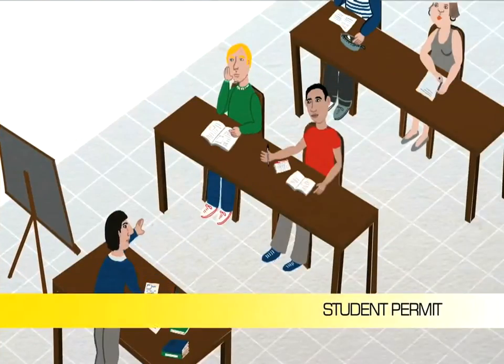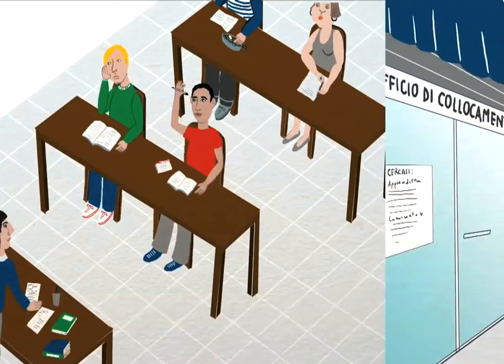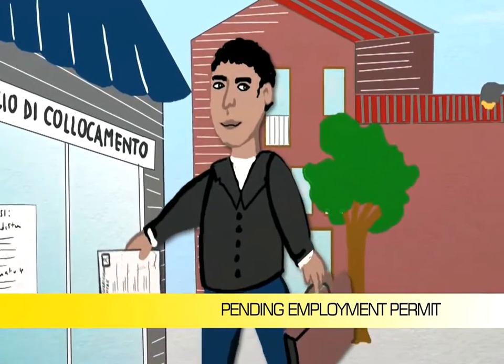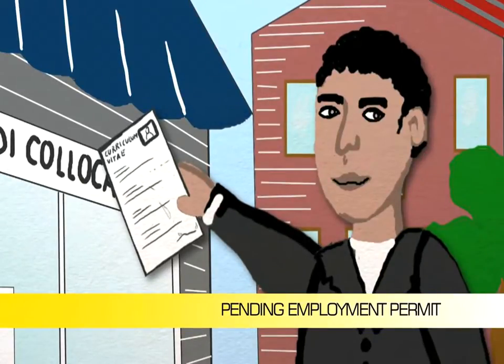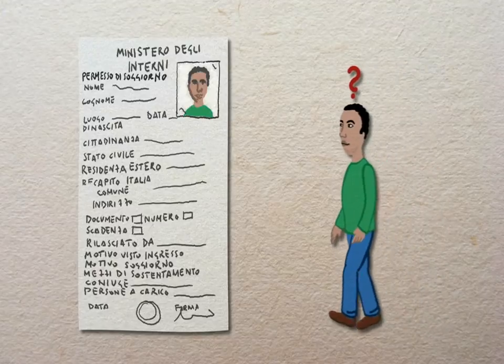Student permit, the duration of which corresponds to the courses one wishes to attend. Pending employment permit, which can be requested when one loses a job and searches for another one through the employment offices. But what did Saeed have to do to request a permit to stay?